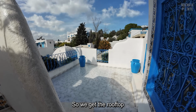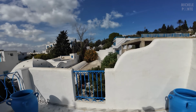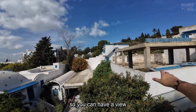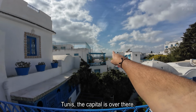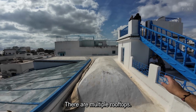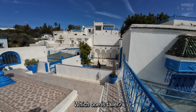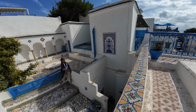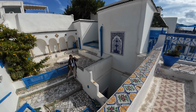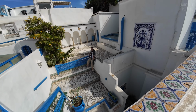So we get rooftop number 1, the tiny one before reaching the top. So you can have a view of the house and your neighbors. Tunis, the capital, is over there. There are multiple rooftops. Number 1, number 2. Which one is taller? I guess that one. Is it possible to... Non, je ne pense pas. En haut, je ne sais pas. C'est tout fermé ici. Okay. Merci.